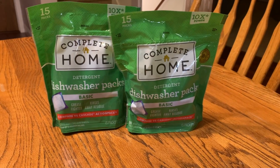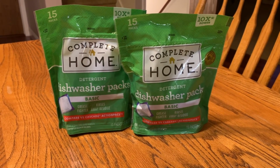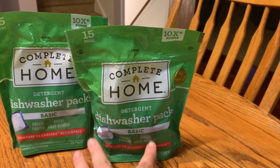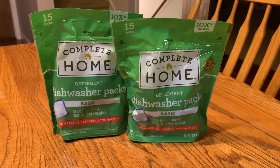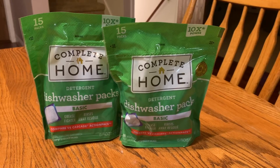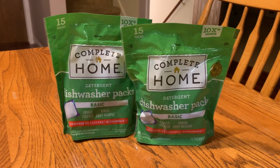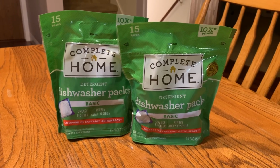Next, I got the Complete Home Dishwasher Packs. These are $3.49 a piece, and there's 15 packs in a package. They're buy one, get one free. My store did not have the bigger packages, but those are ringing up as $6. They have them, they're just out of them. So these are just buy one, get one free, and so you get both of these for $3.49, which I think is a really good price, or $1.75 a piece.